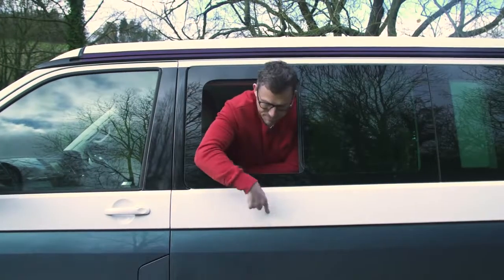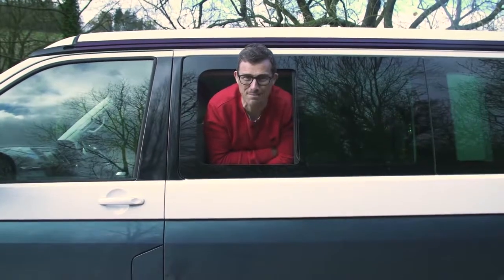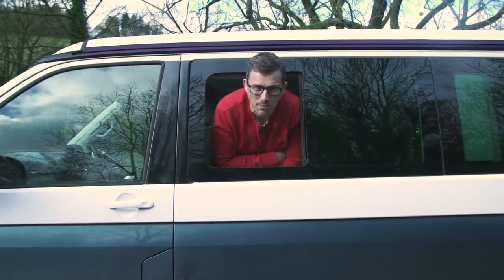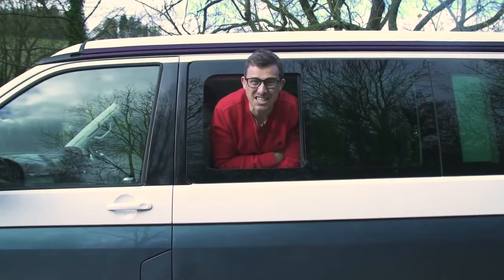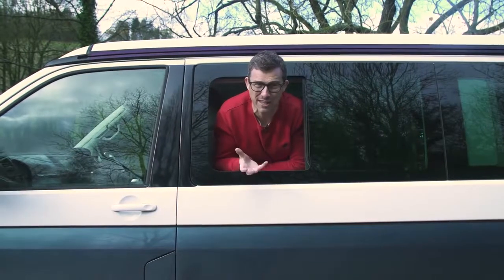This two-tone paint may look pretty cool, but it'll cost you an extra £2,500. In fact, this particular VW California with extras comes to a whopping 65 grand. I mean, just think how many proper holidays in nice hotels you could have for that.